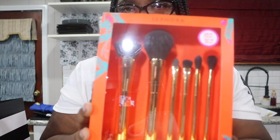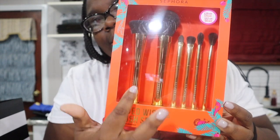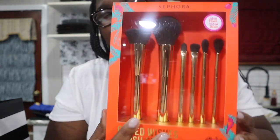Next, I got 1,000 receipts in here, y'all. Next, I have a Gilded Wishes brush set, also on sale for $20, normally $39. I just thought these were so pretty with the gold. I'm really excited about using these two face brushes. So I picked that up.